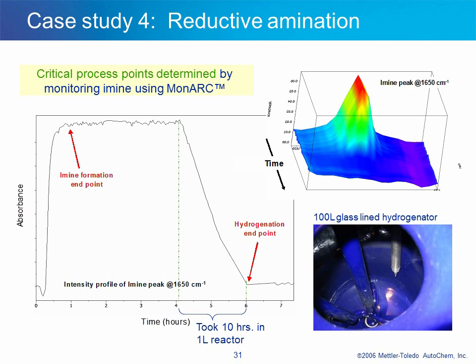The FTIR peak height profile of the amine band shows the quick formation of the amine and its stability during the post-stir period under the reaction conditions defined during process development. Once the hydrogenation begins, the imine reduces to form the amine product. At the 1 liter scale, the hydrogenation took approximately 10 hours, and at the 100 liter scale, it takes only approximately 2 hours. The hydrogen feed was stopped as soon as the amine peak profile plateaued to avoid overhydrogenation.